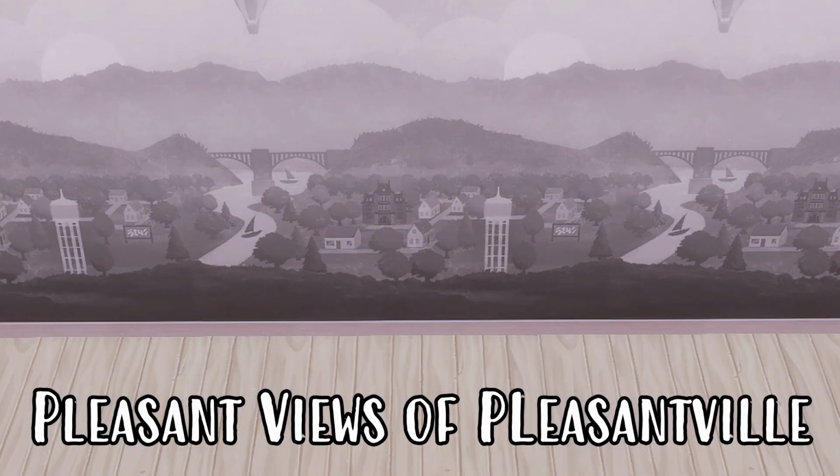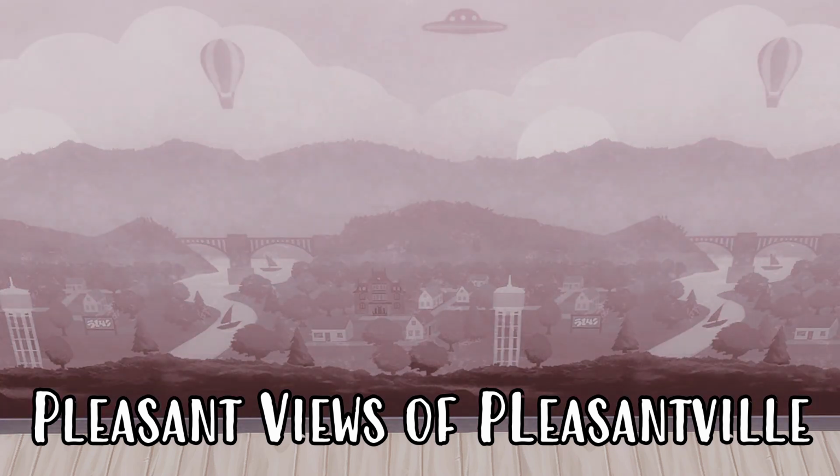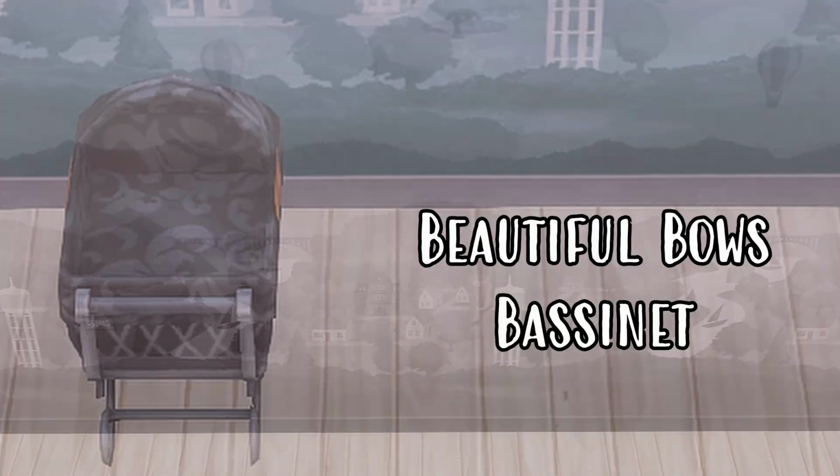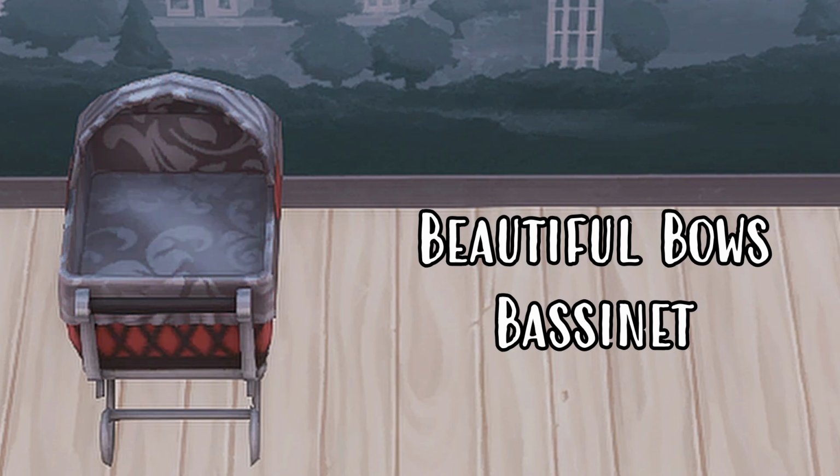The Sims 4, the Storybook Nursery Kit. So we're just going to run through all of the swatches that came with the kit, and make a little chitchat along the way, talking about my impressions of the kit and what I thought of it. So we've had the wallpaper, and we're just flicking into the beautiful Bose bassinet.